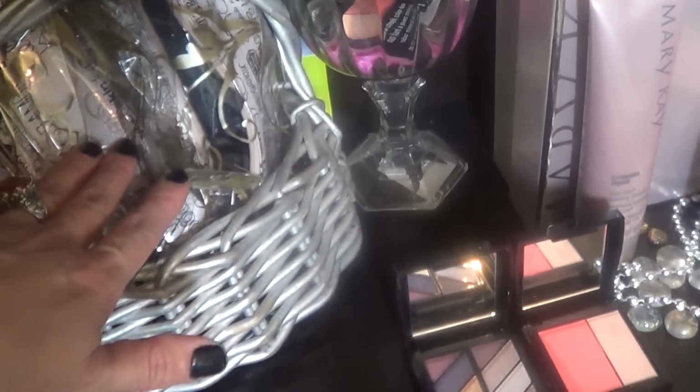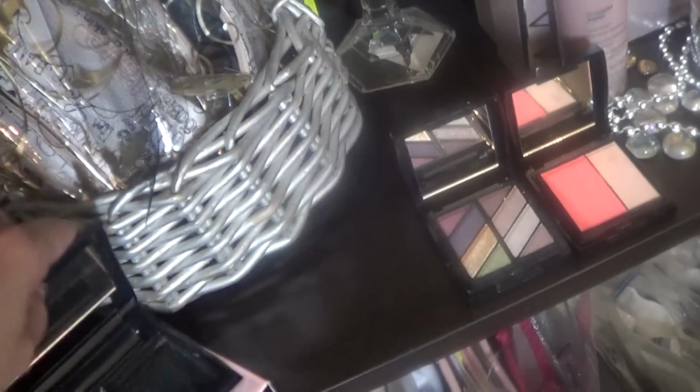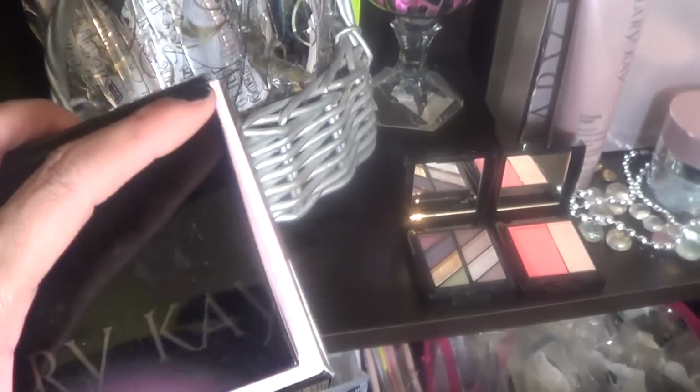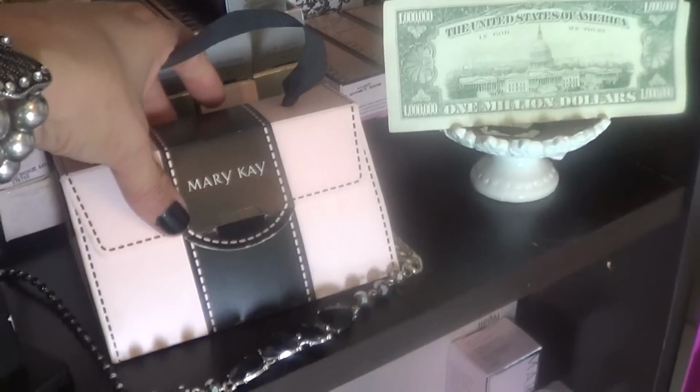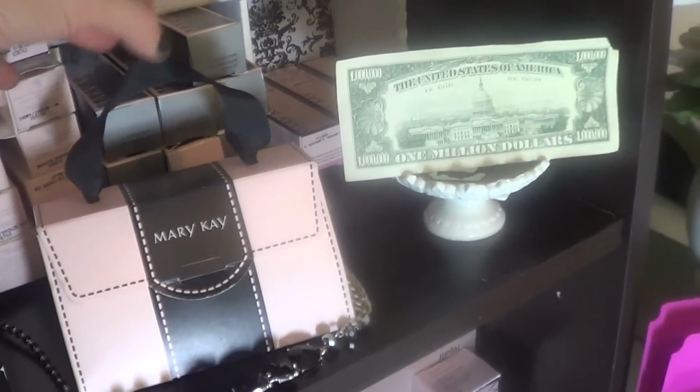I have some gift refreshes here, and this is the bag that I have for the brush, and this is one of the compacts that I have. Okay, and this is one of the little bags that we used to have for one of the products, and I love it. I keep that one. We don't have it anymore.